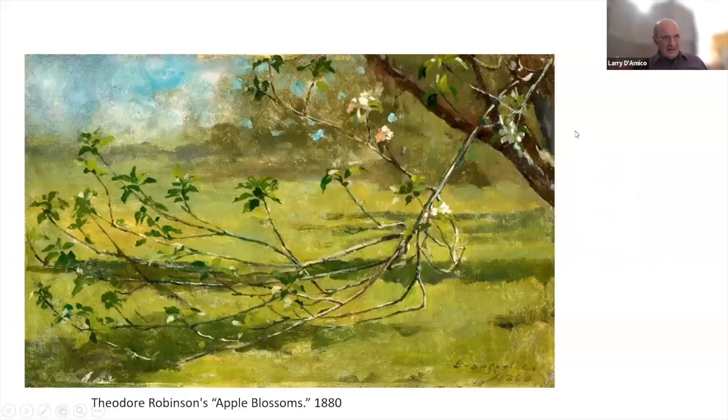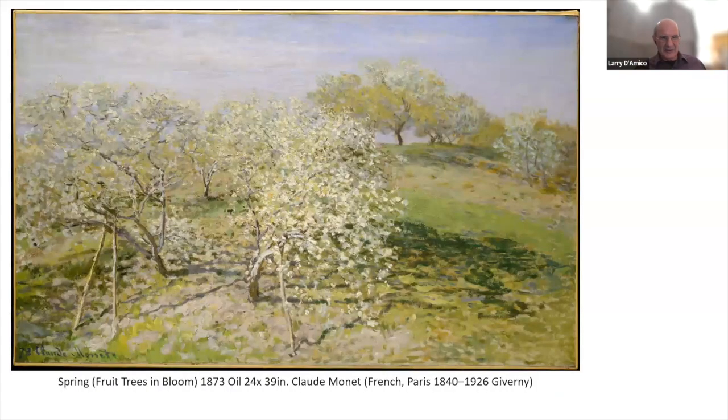And again, you know, Robinson, there's that kind of close study of nature that Monet would be very famous for. And I will move to this, which is the old guy himself, a wonderful Monet painting. And you can see how there was a bit of an influence there on Robinson.